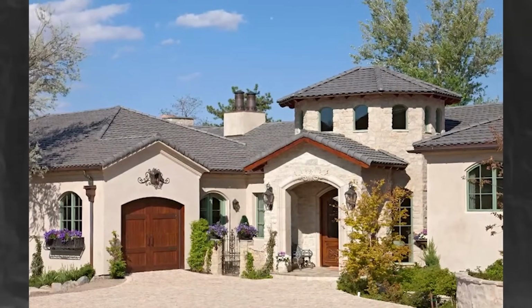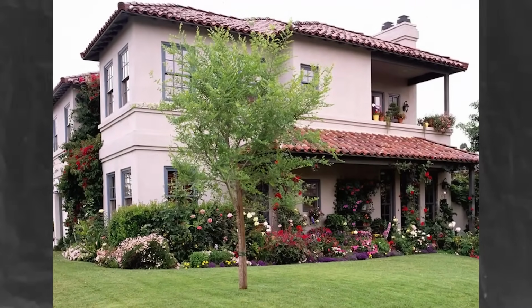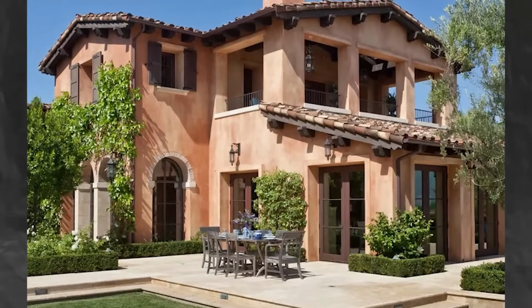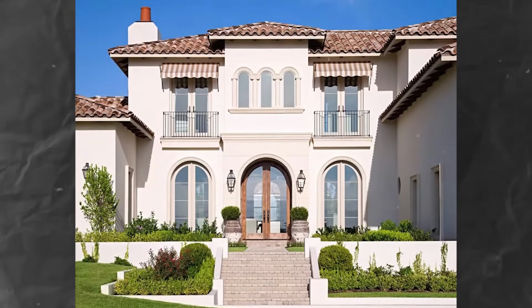A hallmark of Mediterranean design is the U-shaped floor plan, which centers around a lush courtyard, often featuring a fountain, lush greenery, or tiled walkways. This layout seamlessly blends indoor and outdoor living, with large windows and French doors allowing natural light and cool breezes to circulate.